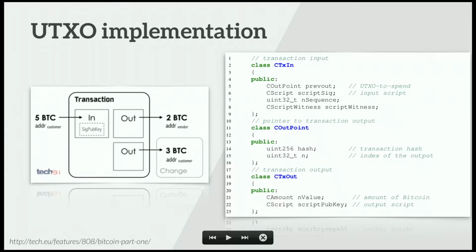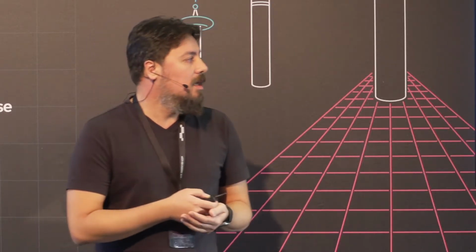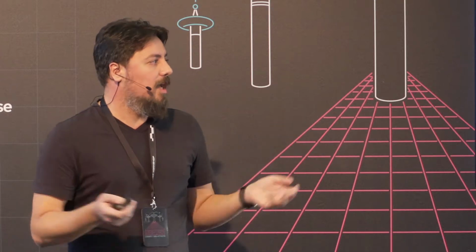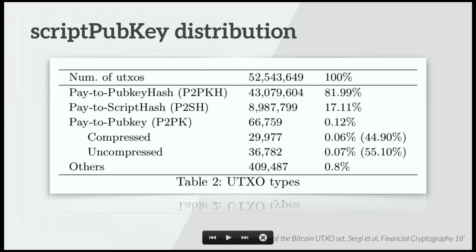So basically, this is the implementation, right? There are 3 classes, and the most important class, in my opinion, is the CTxOut, which is the transaction output. The most important part there is scriptPubKey, which defines where we are sending our money. These are the most widely used 2 types of scriptPubKey. These are the scripts, and the pubkey hash, you see, is basically your address. The script hash is the hash of your script. These 2 types of scriptPubKeys make up 90% of the total Bitcoin transactions.